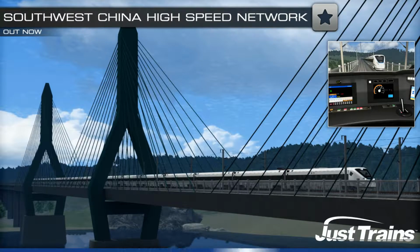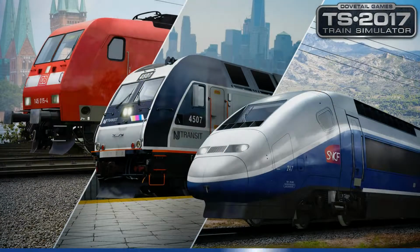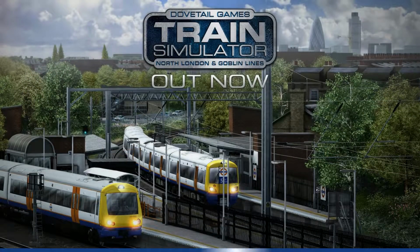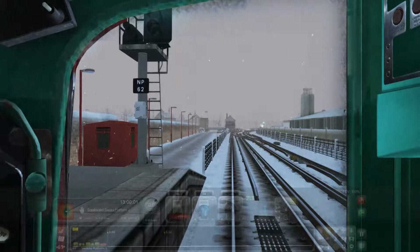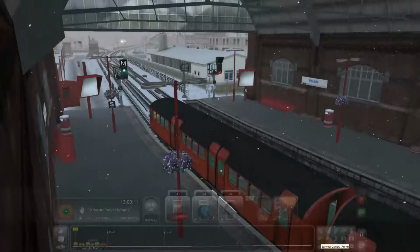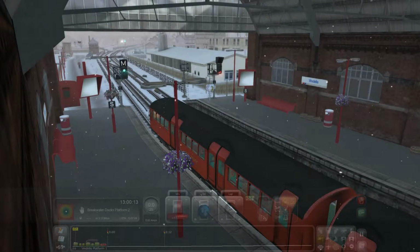But we're going to go back in time from these things, and even the things on the screen now. And we're going to go way back in time, 1938 stock. Now where we're going is a fictional route. That's probably next on my list, the North London and Goblin line. So this is our 1938 stock London Transport London train out.